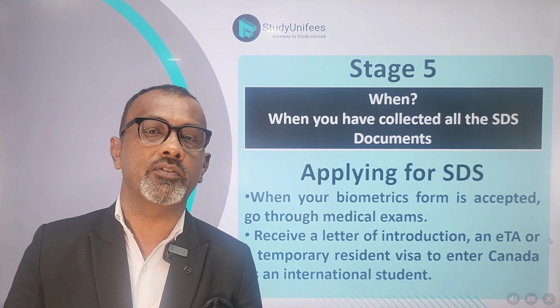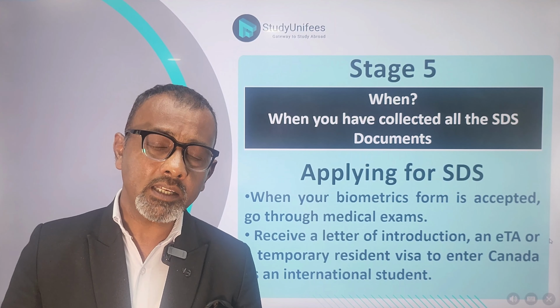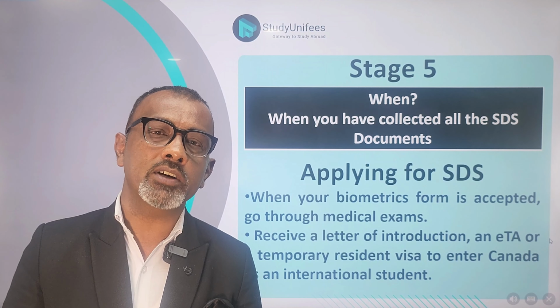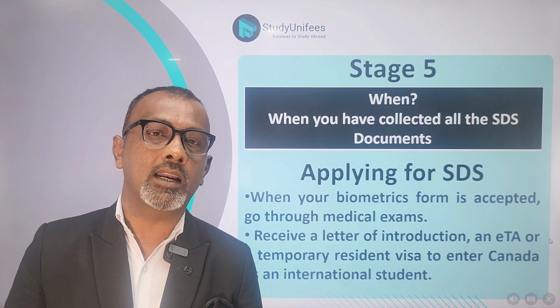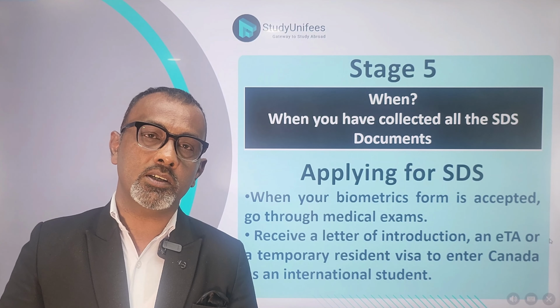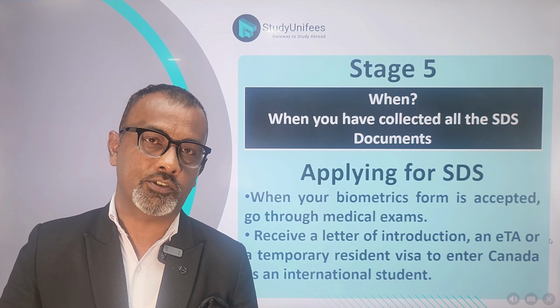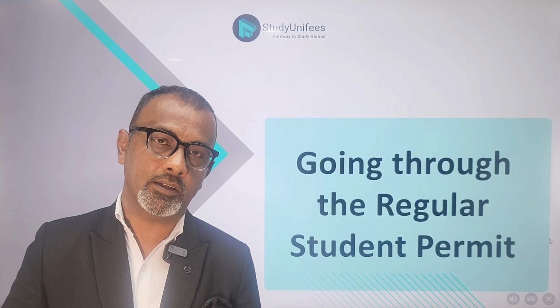After your application is evaluated, you will receive a letter of introduction, an ETA, which is an electronic travel authorization, or a temporary resident visa to enter Canada as an international student. So, this was the process to apply through Student Direct Stream. Now we will look at the process to apply through the regular student permit.